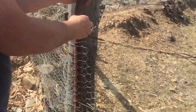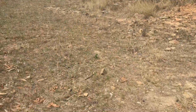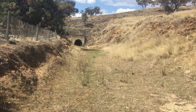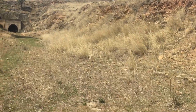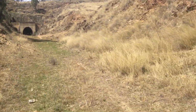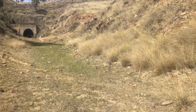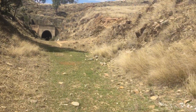The farmer who owns this area is fine with it. We asked him if we could go down here. He said yes. After quite a long walk, we're finally there. These grasshoppers are pretty loud.